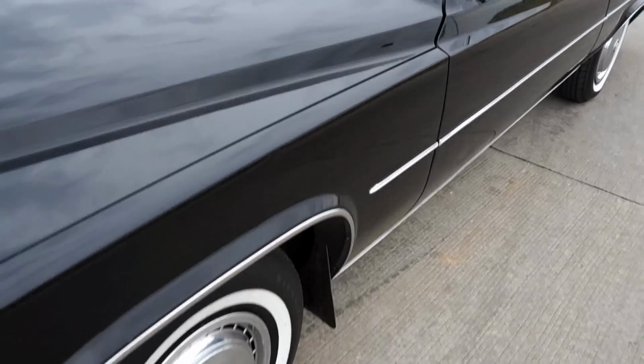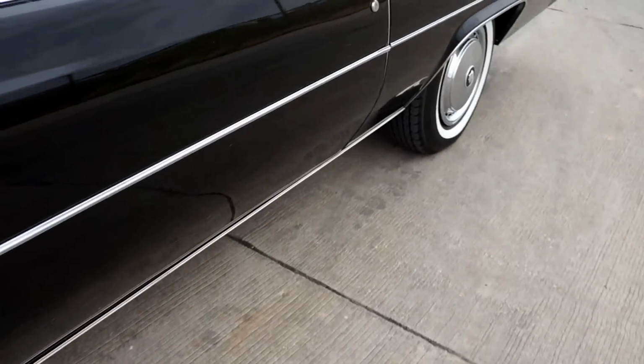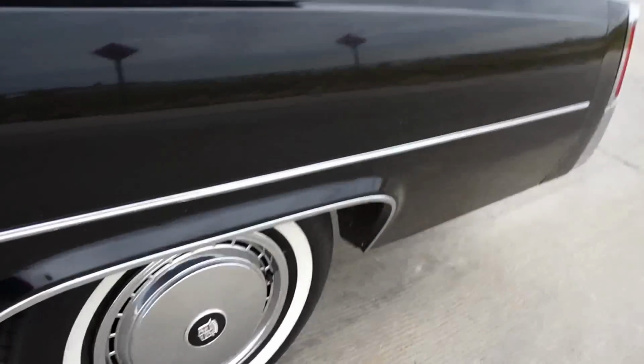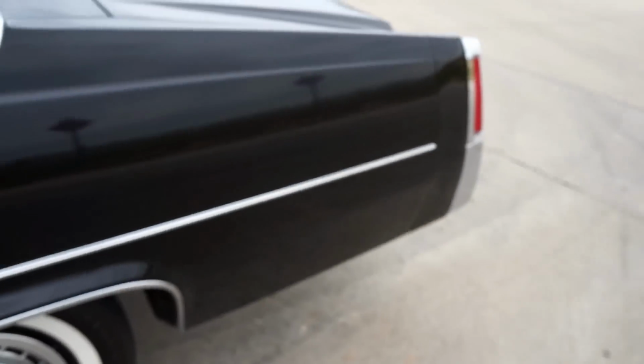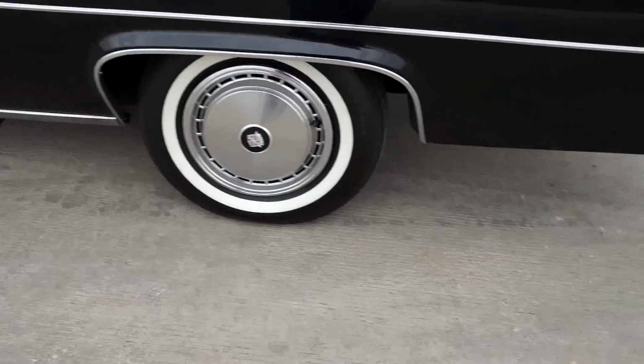So let's start up here. There's a little ding here, a couple of dings, little dings down here in this lower panel. Hard to see really, but they're down there. That's really all there is to speak of on this side that I can see. As you can see, just going down the side here, there's a little paint spot right there. That's not any kind of corrosion, just looks like the surface paint came off. The tires and wheels over here are in great shape.